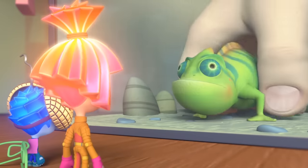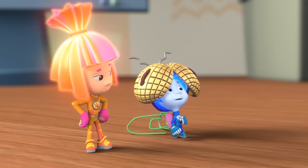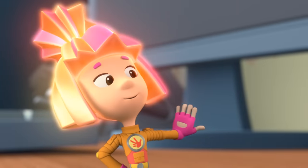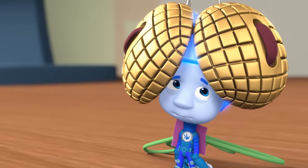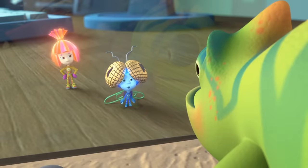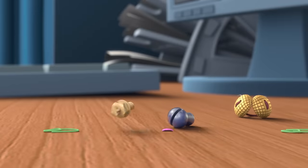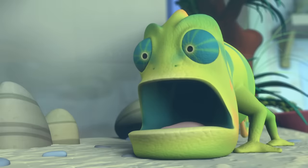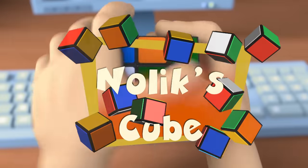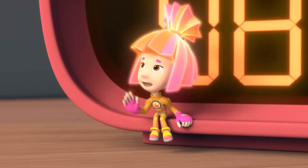Now he won't run away. So, Mr. Master of Disguise, what are you gonna say now? If only I could disguise myself that well. Nolik, what are you talking about? You know how to disguise yourself 100 times better than him. Ah, you're right. Hey, Chameleon, look and learn. Here's a real disguise. Nolik's cue. Whoop! Tom Thomas, you'll be late for school if you don't stop.